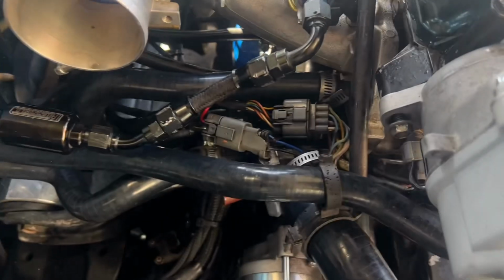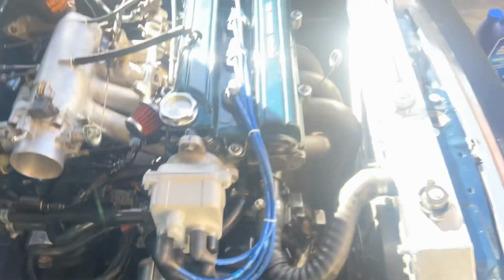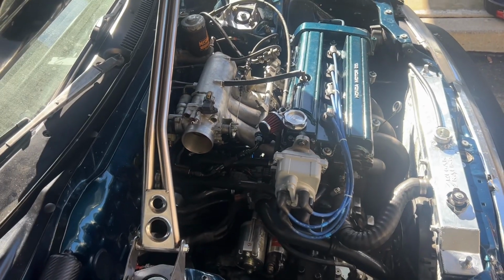Wow. That little freaking gasket made me think I almost had a rod knock in San Diego. That is mind blowing, guys. Sick. I'm hyped. So I'm gonna go ahead and let the cooling system bleed, let it warm up, hook on my laptop, redo the ignition timing again, just because I don't think I did it right the last time.